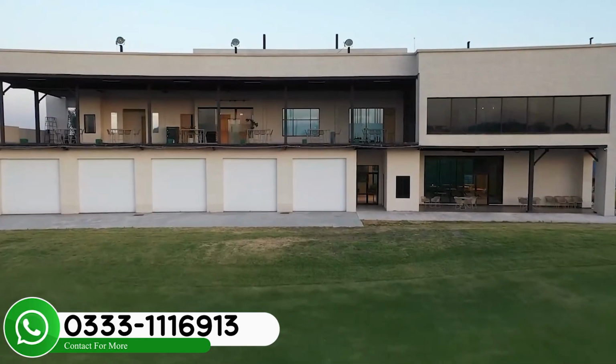This is the heart of 18. This is a position that no one has done before. This is a unique proposition of 18 in Islamabad and in the whole of Pakistan. We have a professional facility here. Let me take you through and introduce you to all the facilities and all the corners.